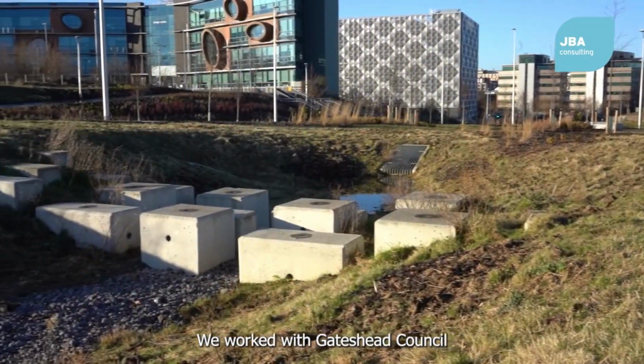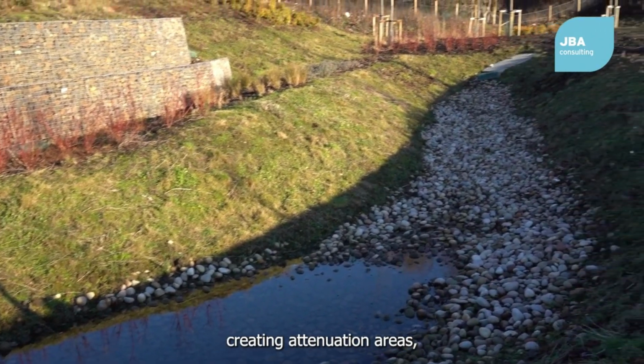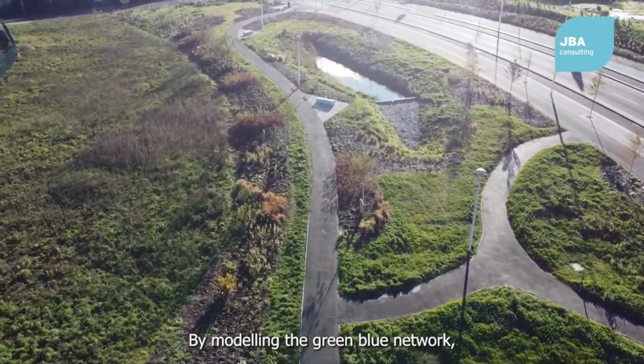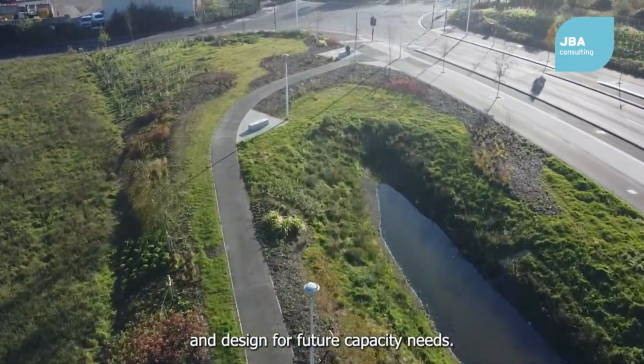We worked with Gateshead Council to maximise the sustainable drainage potential, creating attenuation areas, rain gardens, swales and check weirs to reduce flow rates during peak events. By modelling the green-blue network, we could predict and design for future capacity needs.